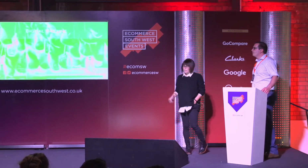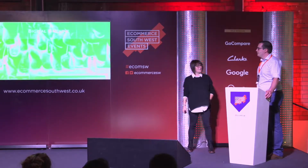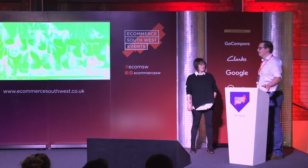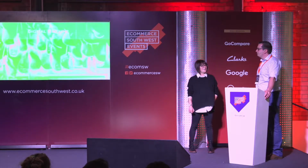The digital timeline for Clarks actually ties in quite nicely with my journey at Clarks. So I joined Clarks 14 years ago, never intending to stay that long. And I was 4 years in, so 10 years ago, I needed a change. And there was something squirreling away in the background at Clarks with a really small team of people new to the business, and they were working on launching the first transactional website.